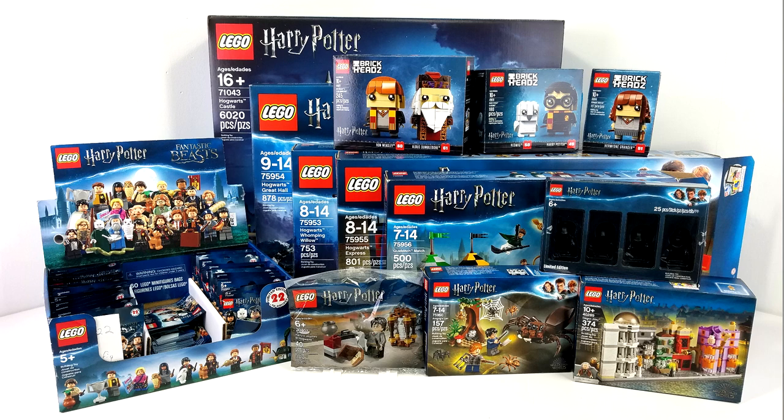So going from best to worst right here, I think the best set within this entire wave is the Hogwarts Great Hall set. It includes a very nice minifigure selection, getting all of your main characters right out of the bat. Very cool set to get, and the building techniques used in there are pretty nice. Some of the stickers, you know, not really too much of a fan of stickers, but I'm fine with all the decals. I really love that they went with all this house unity, having Gryffindor, Slytherin, Ravenclaw, and Hufflepuff represented in LEGO form for the very first time.